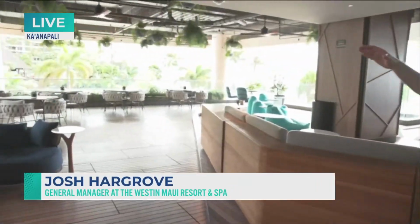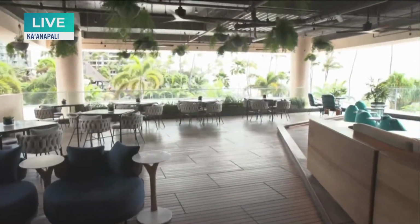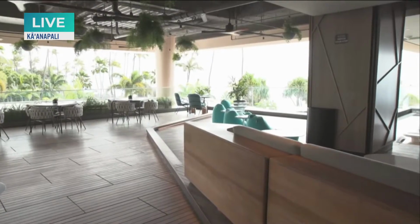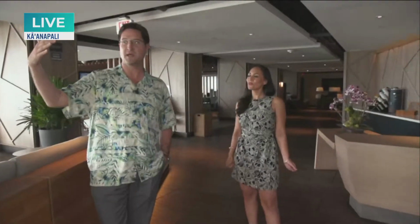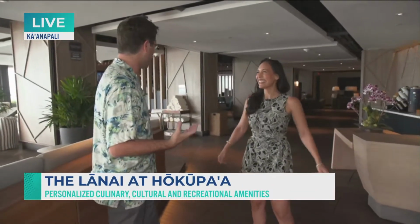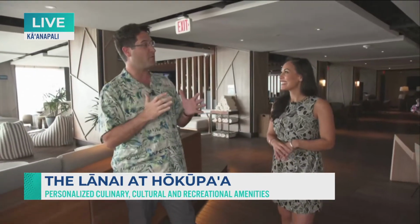Welcome to the Lanai experience at Hokupa'a Tower. I think the key factor here is a panoramic view of Hanapali Beach, Lanai, Molokai. You can see the pool deck and everything that's out here. And believe it or not, as part of the transformation, before that, this space didn't exist at all. This was a two-story open air concept. This has now transformed into my favorite spot on the whole property, built during the transformation. This is exclusive to our Hokupa'a Tower guests.